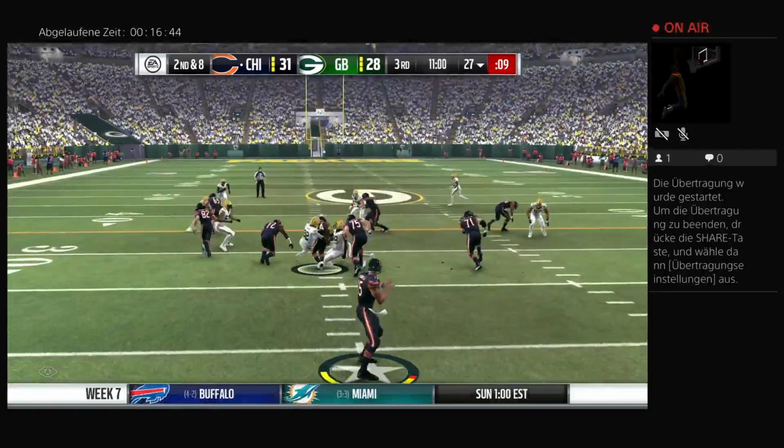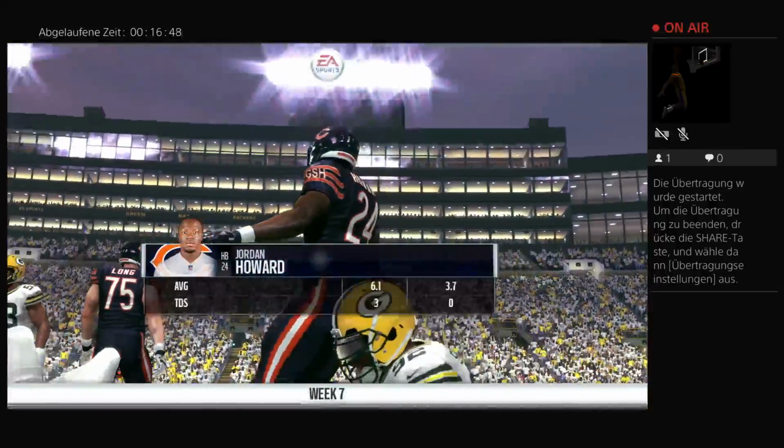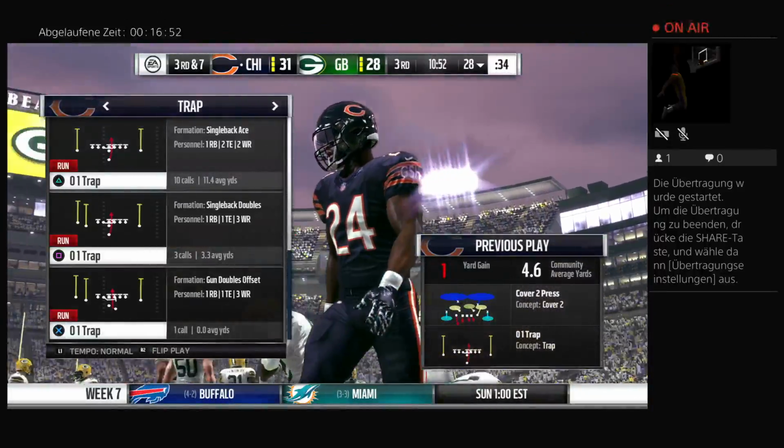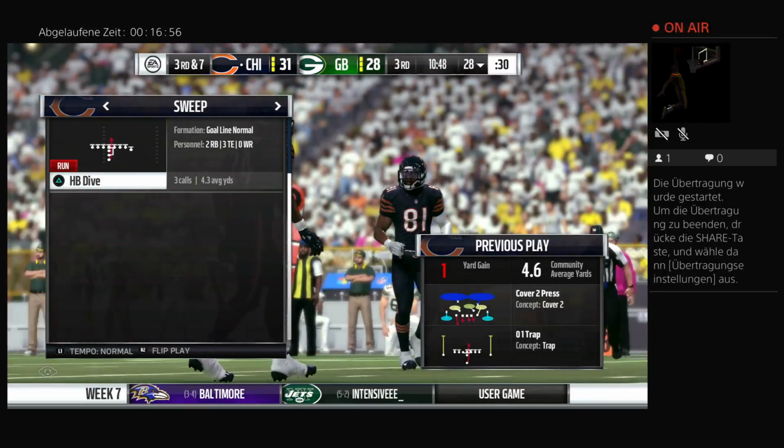3-19. They go with Howard again. And he is met at the line of scrimmage, and he goes down right there. He'll pick up only a yard there, and it'll leave him with a 3rd and 7. And the way that he ran last week has not been duplicated here.